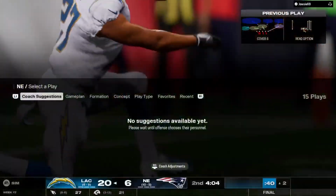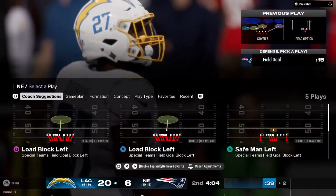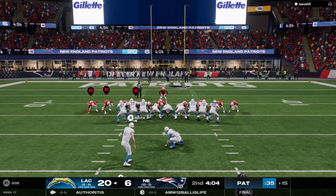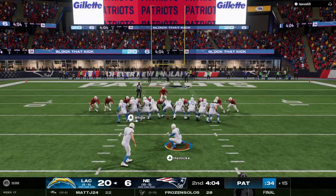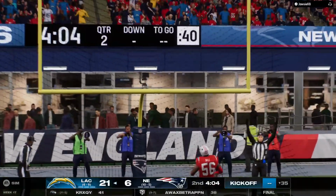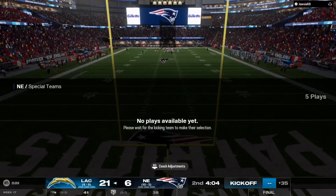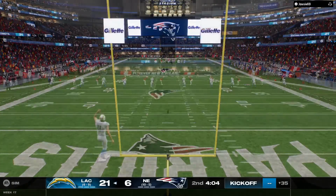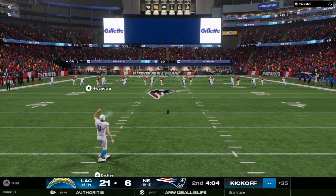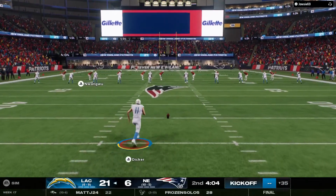And he will dive into the end zone. J.K. Dobbins. Touchdown, Los Angeles. 2nd touchdown for him in the game. Number 14 on the year. Makes the score Chargers 21, Patriots 6. The kickoff team is out on the field.